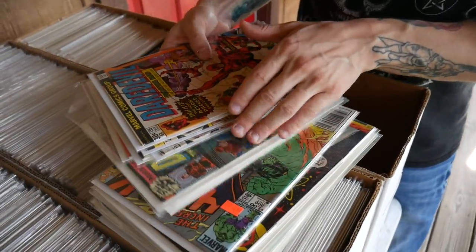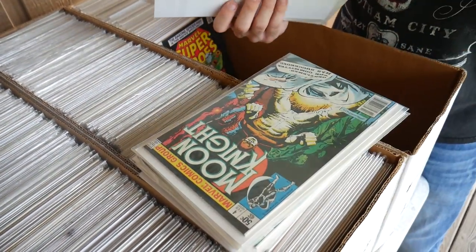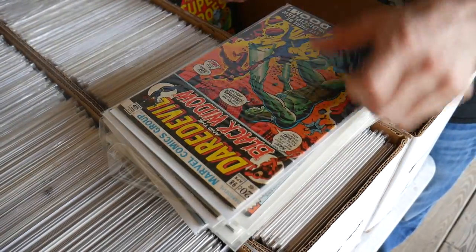I think this is all Daredevil. Oh no, there's some other stuff in here too. So those are all done. These are all of the earlier Moon Knights? Yeah. These two? Sure.